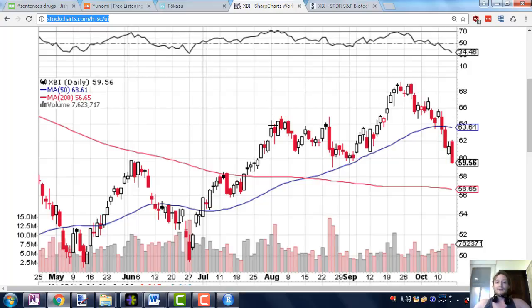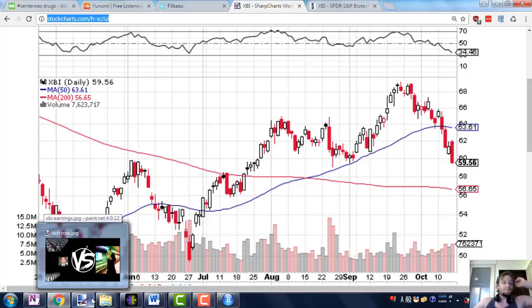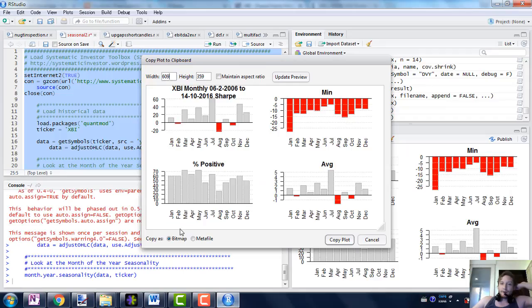And we saw that in August, at the beginning of August, it declined. We also saw that in October, it declined. So I was banking on the October one to make me some money. Short in August, short in October, the averages also pay off. You get an average loss, even though it's small, in August and October here.